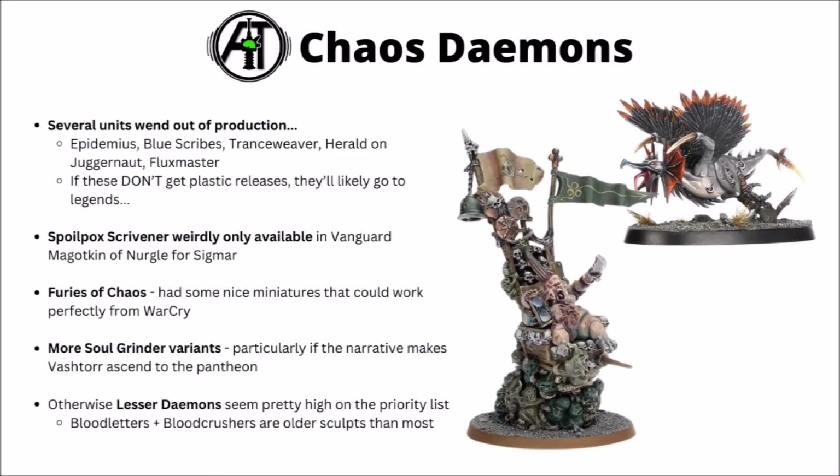Otherwise, just for remakes though, I feel like most of the lesser demons have to be at least fairly high on the priority list. A lot of the rest of the Codex has been gradually resculpted over the years, one by one. The lesser demons are some of the older miniatures now, maybe things like Bloodletters and Daemonettes wouldn't be the worst to redo. Bloodcrushers are also a little bit on the dated side, though I still think they're fun models.